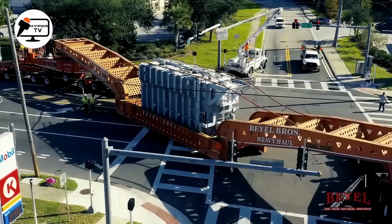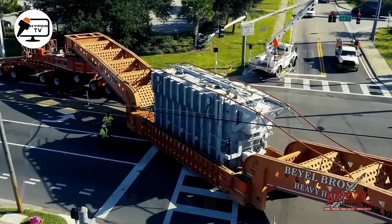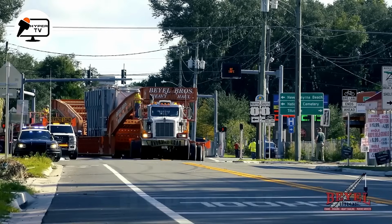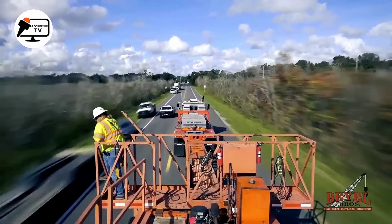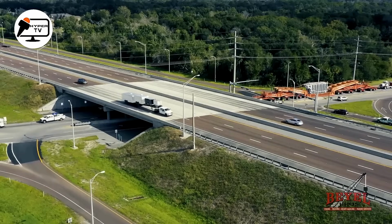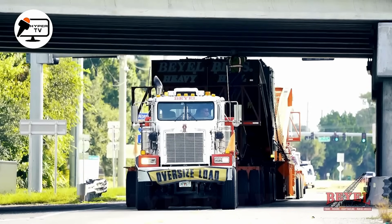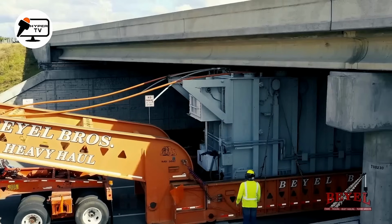Impressively, Bale Brothers Crane and Rigging, in collaboration with Bale Brothers Cutting-Edge Cranes, achieved the remarkable feat of delivering the substantial transformer to the designated job site within 2 days. This success showcased their adept handling of complex logistics and demonstrated their commitment to efficiency and reliability in the face of challenging transportation tasks.